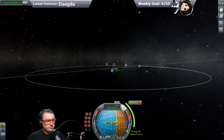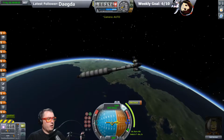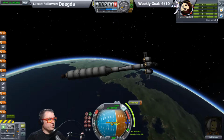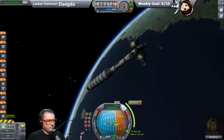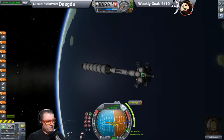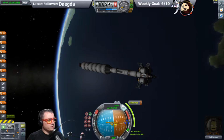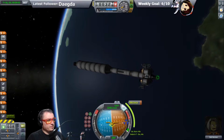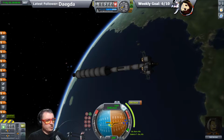Just asking. We're going to go ahead and get on our maneuver node here. And we are maintaining electric charge pretty easily. We have some direct sunlight still on our solar panels. But we have the batteries up top here. We should be good.